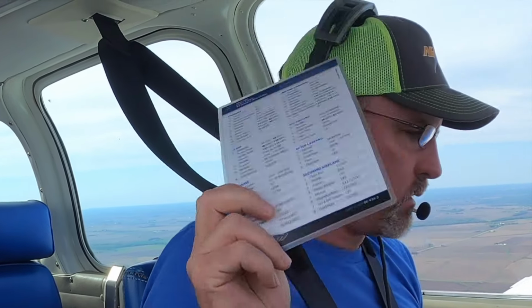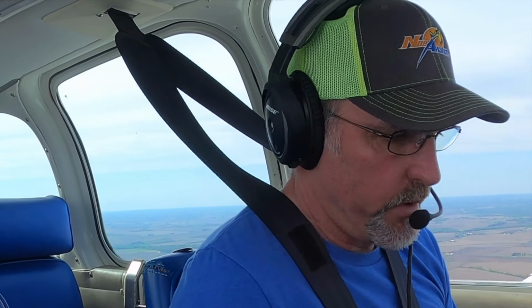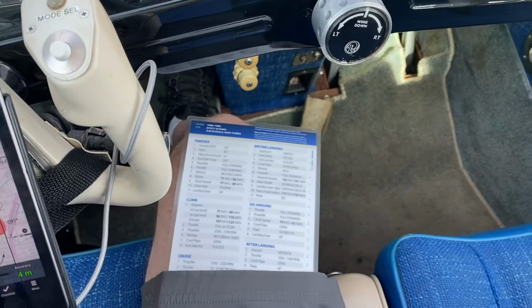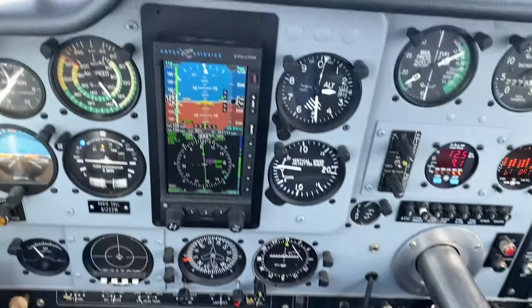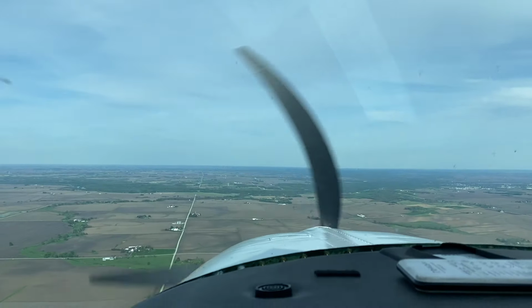And I do have checklists here, so you're not seeing it being run on the iPad. It's good to have redundancy. I've got the checklist on the iPad, and then I've got the paper version as well. Kind of nice when you're wearing shorts, you can just put it right in your pant leg. Airport off there in the distance.